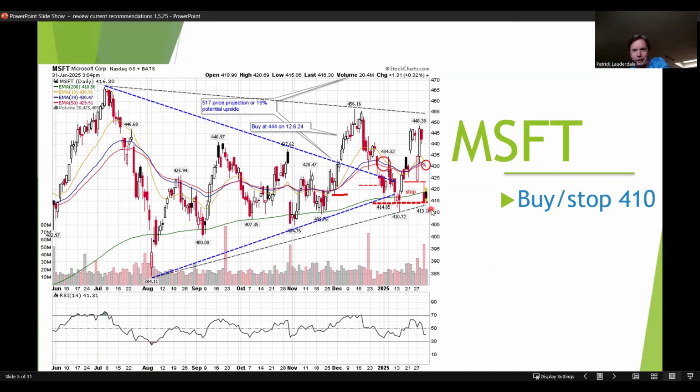Here's Microsoft. It's challenging its stop. My stop is down at 410. I don't know why this didn't update. Here's the triangle breakout that we purchased. And as this thing has developed and bounced around, it's possible that this is a bigger triangle. So I'm going to give it a little bit of room here, down to the previous low of 510. And we have a rainbow convergence coming together here today. That would suggest either prices will pause or they'll come back to that convergence.